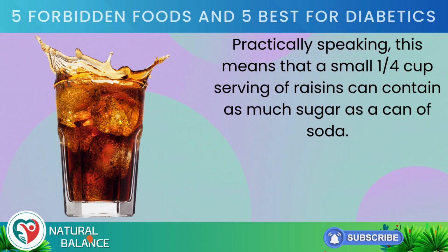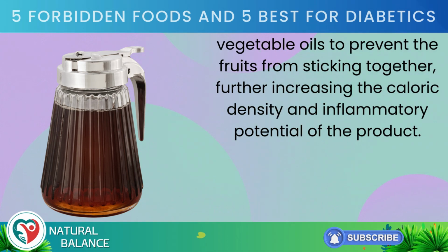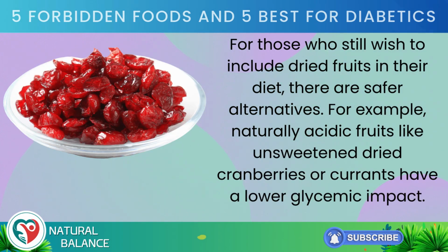Furthermore, many commercially dried fruits undergo an additional process of adding sugar or glucose syrup to enhance flavor and appearance. Some brands even add vegetable oils to prevent the fruits from sticking together, further increasing the caloric density and inflammatory potential of the product. For those who still wish to include dried fruits in their diet, there are safer alternatives.